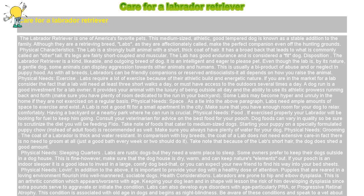Physical needs: sleeping quarters. Labs are rustic dogs, but they need a warm place to sleep. Some owners prefer to keep their dogs outside in a dog house. This is fine, however, make sure that the dog house is dry, warm, and can keep nature's elements out. If your pooch is an indoor sleeper, it is a good idea to invest in a large, comfy dog bed, or you can expect your new friend to find his way into your bed sheets.